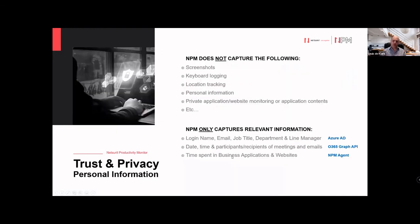Okay, so let's talk a little bit more from a privacy perspective. NPM does not capture screenshots. It doesn't do keyboard logging or location tracking. It doesn't collect personal information. We'll talk about what personal information it does collect, but nothing serious. So no medical information or anything like that. And it never captures any private application or website details, only the applications that you've indicated are business applications.